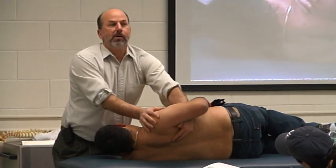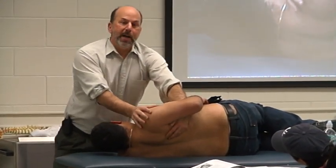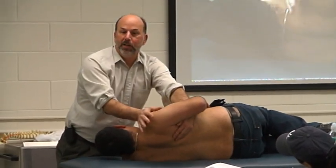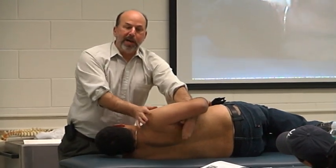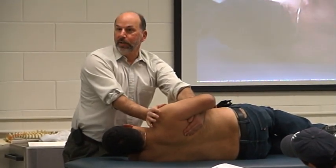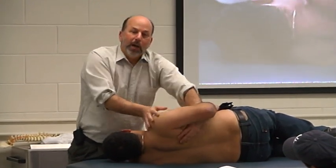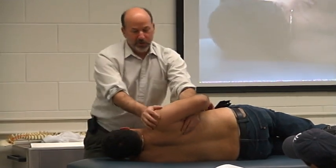Also trap, also pec minor. Now for the pec minor, we add a little bit of the posterior tilt. So I ask for an isometric contraction for an anterior tilt. I'm on the bottom of the scapula with one hand, top with the other. Now push into my top hand. That's it. Now he's anteriorly tilting, bringing in the pec minor, relax, and then I posteriorly tilt it, upwardly rotate it. Okay, got a nice release of all this tissue in here.